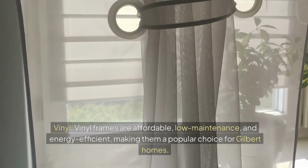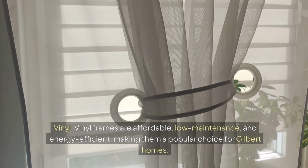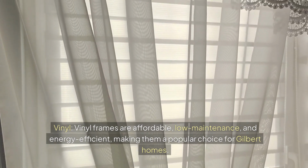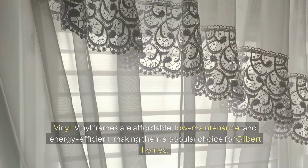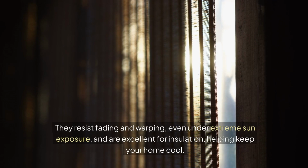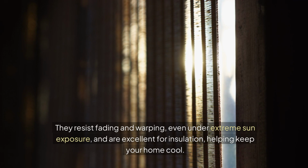Vinyl. Vinyl frames are affordable, low maintenance, and energy efficient, making them a popular choice for Gilbert homes. They resist fading and warping, even under extreme sun exposure, and are excellent for insulation, helping keep your home cool.